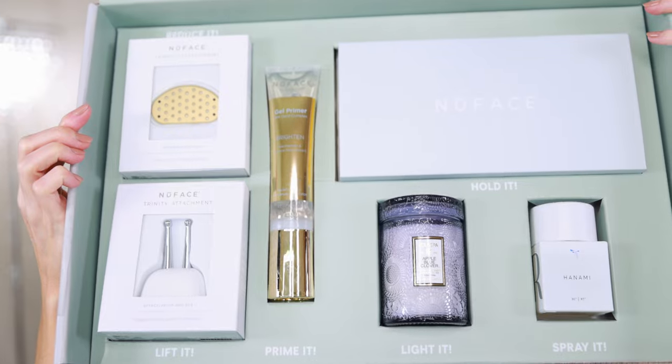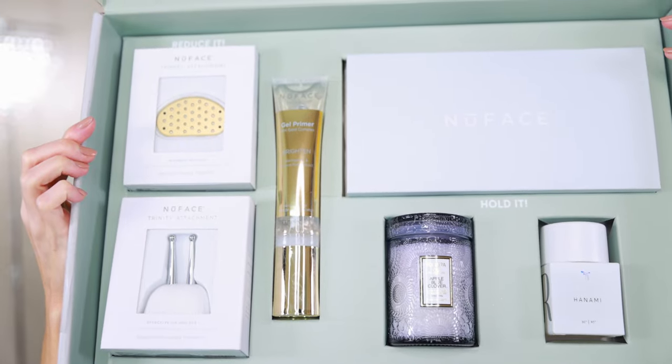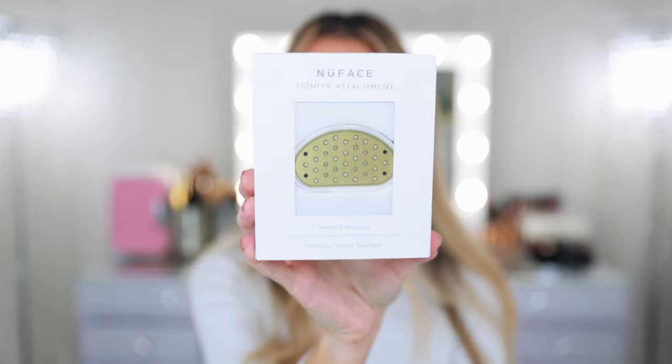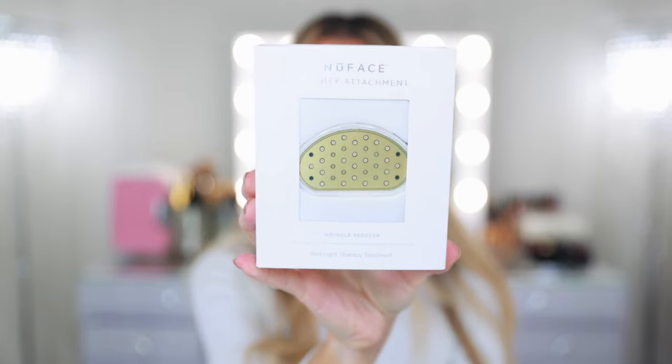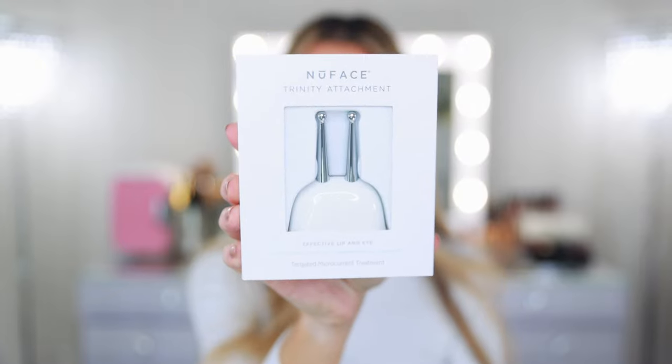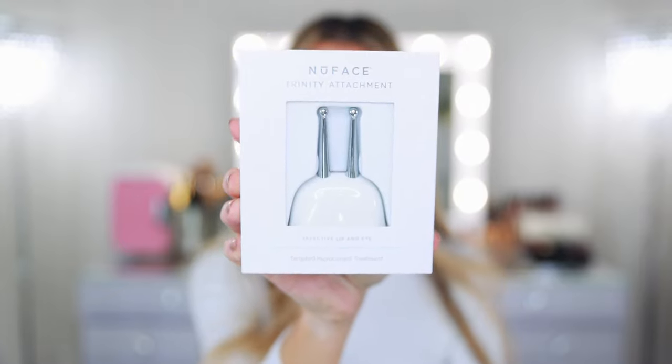So let's see, I have the Fix, the Mini, and I do have the full-size New Face, but I didn't have any of the attachments, so they sent over the Trinity attachment. This has the red light. It's intended to reduce the appearance of wrinkles. They also sent over the eye and lip attachment. For eye and lip, you can also use the New Face Fix. Sometimes that's a little bit easier because it's so small, easy to just kind of whip out anytime.